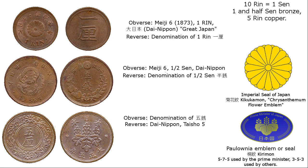And then if you'll notice on the obverse of the 1 ren coin and at the top of the reverse on the 1/2 sen coin, you'll see the little circular shape that is common on a lot of Meiji era coins. But that comes from the Imperial Seal of Japan, Kikukamon, as it's called. Kiku, chrysanthemum, ka is a flower. In this case, it's attached to Kiku, so it's the chrysanthemum flower specifically. And mon is like an emblem or almost like a family crest or coat of arms type of thing. So this is like an emblem that helps denote clans and things like that.